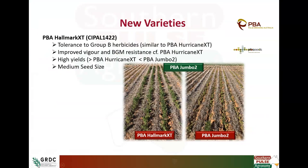So in terms of new varieties, we have PBA Hallmark. This will be a really good replacement for PBA Hurricane. Fits into that medium seed size category, has the same tolerance to Group B herbicides, but with improved vigour and botrytis grey mould resistance. So certainly has a good fit there and some improvements in terms of tolerance to soil types. So it may even provide additional benefits in some of the Mallee soil types where we run into boron and salt issues. And overall higher yields, so higher than Hurricane, less than Jumbo 2, but certainly a great replacement in terms of the INI tolerance coming through.